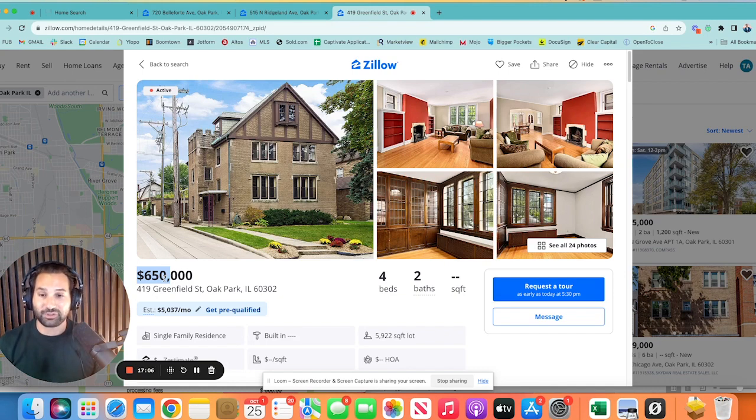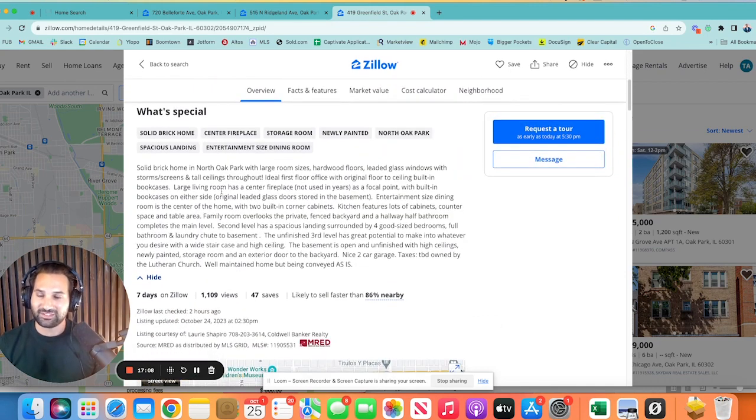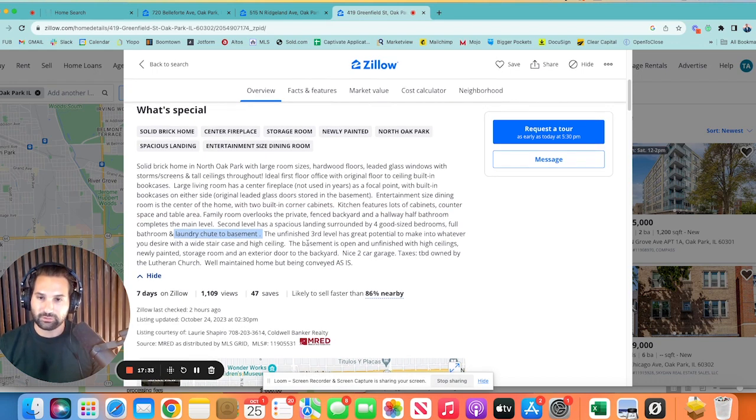But this is a pretty cool house. Let's see what it says about it. North Oak Park, hardwood floors, leaded glass windows, ideal first floor office, large living room with center fireplace, built-in bookcases. I love that. Family room overlooks private fenced backyard. That's really nice. Laundry chute to the basement, cool feature. Unfinished third level, neat. Basement's open and unfinished with high ceilings. That's very unique in Oak Park. I don't know how high these ceilings are yet, but high ceilings is very unique in an old building. 2-car garage. Okay.